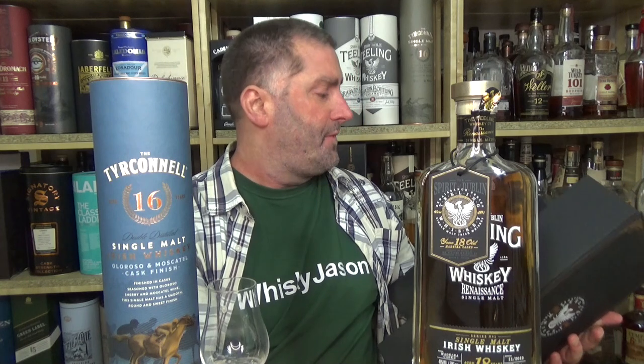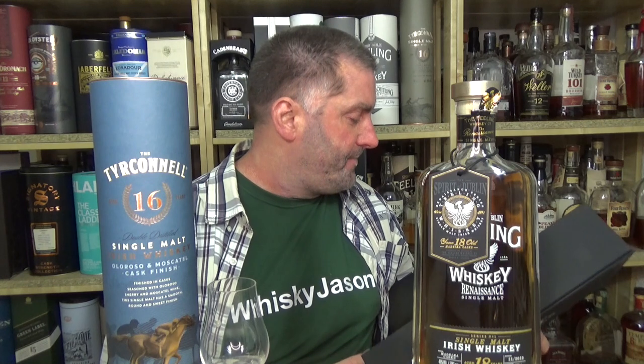It says here, to celebrate the rebirth and the next chapter in Irish whiskey's new golden age, Teeling Whiskey is proud to present the Renaissance. Now, they had 5 bottles for the Revival when they first started their distillery, the Revival 1, 2, 3, 4, and 5. I love number 5, by the way. And this is a limited series of single malt bottling celebrating the very best that Teeling Whiskey has to offer.